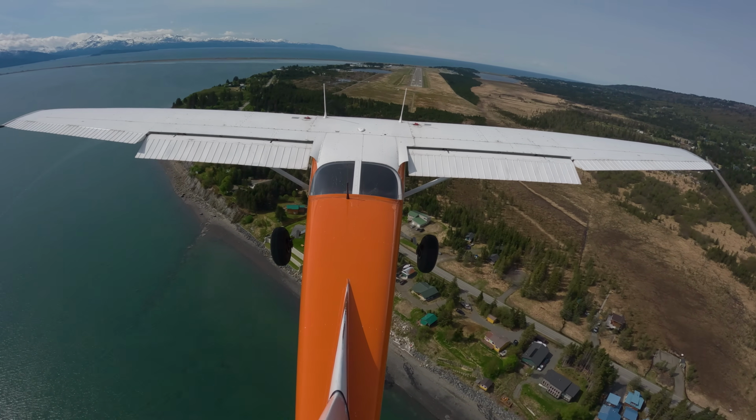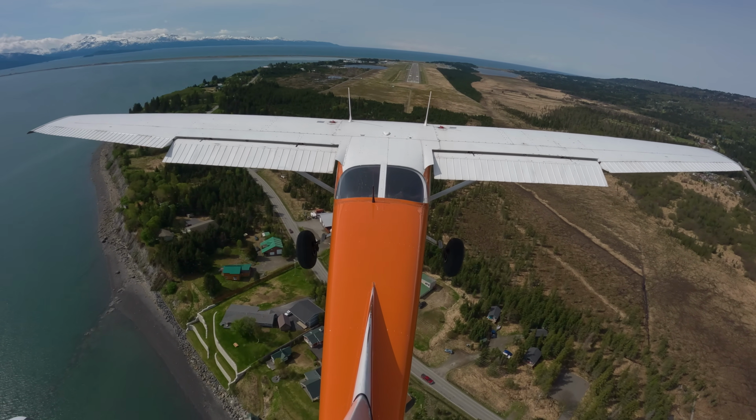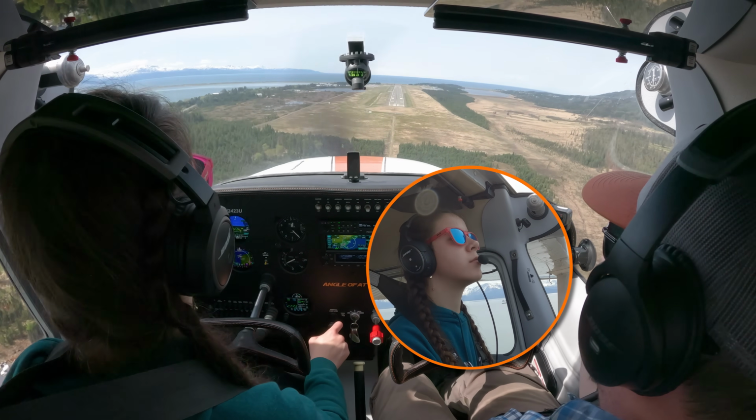And just work your center line all the way down with some power. Remember, you can power through these bumps and stuff if you need to, to keep that spot on the runway where you want to land.